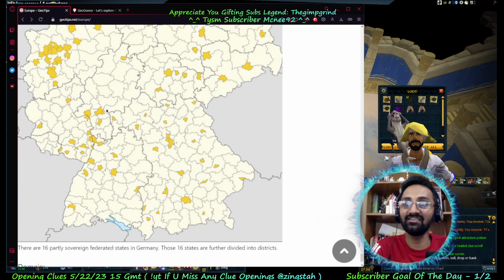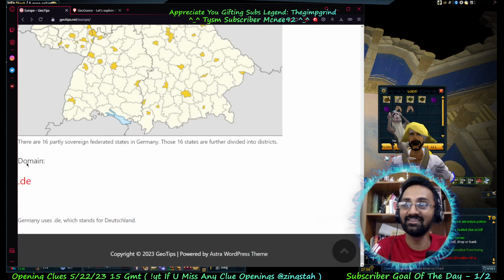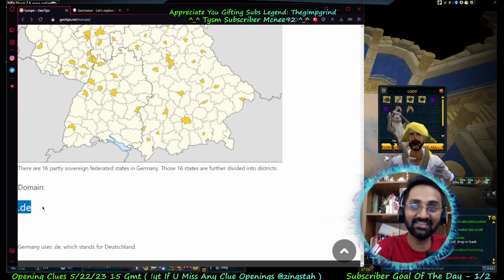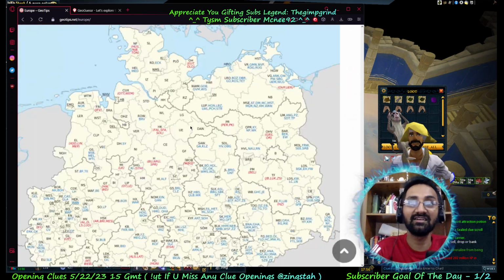It's a lot. 16 partly sovereign federated states in Germany. The 16 states are further divided into districts. Okay, dot DE is Germany. Honestly, I would have thought dot DE would be Denmark, but okay, dot DE, Germany. All right.